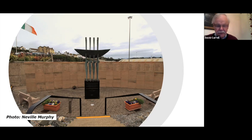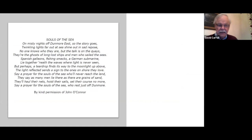And if you look on the wall, there's a beautiful poem which John O'Connor, the journalist I mentioned there, wrote, and that's on the wall, and I'm really fond of it. And that's it there. And if you forgive me, I'll read it out to you. I just really think it's wonderful. It's called Souls of the Sea.